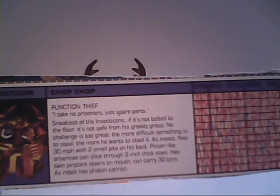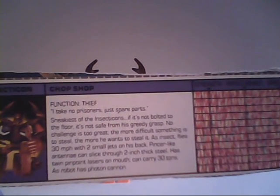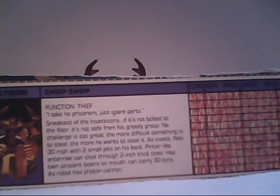His function is listed as thief, and his motto is, "I take no prisoners, just spare parts." Sneakiest of the Insecticons. If it's not bolted to the floor, it's not safe from his greedy grasp. No challenge is too great. The more difficult something is to steal, the more he wants to steal it.